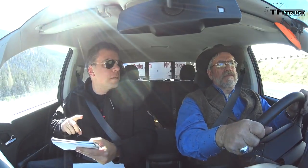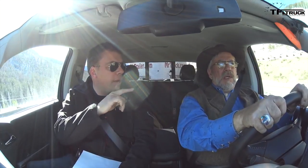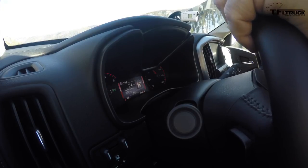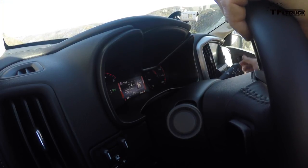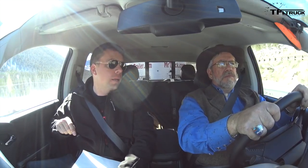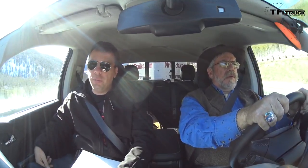What about the competition, right? So we just recently ran the 2016 Tacoma, remember that? Yes. And that was a 3.5 liter V6, their new engine with a 6-speed. The Tacoma did this run in 8 minutes and 5 seconds, and 4.5 mpg. So it has a fairly good mpg on this hill, and it ran at 8:05. Those are the benchmarks we're looking to beat.